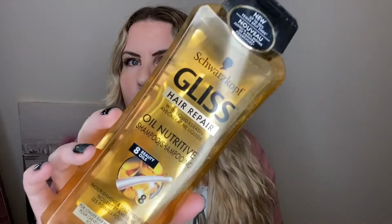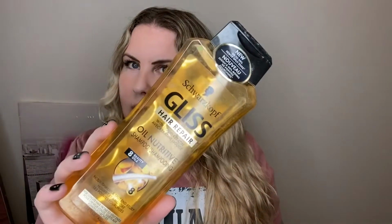This was a repurchase. I finally got through the Gliss Hair Repair shampoo. This is really, really great. You can get this at the drugstore. I would repurchase this again. My hair really likes it. That's good because it's cheap. I haven't gone through very many shampoos and or conditioners this year. I don't know how many I've gone through, but last year I used up a lot more, but I'm glad to get another one out.